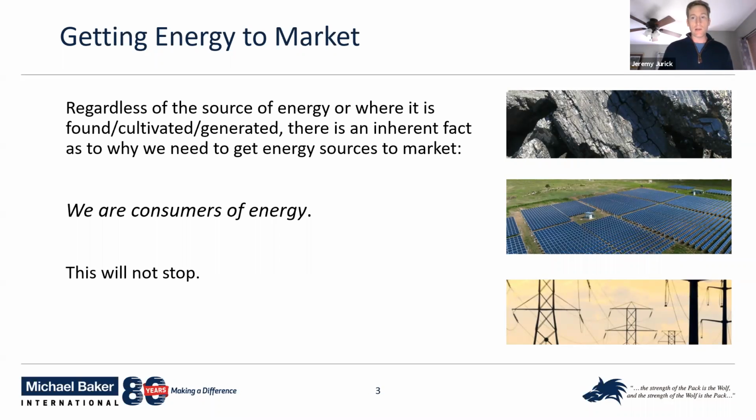And this will not stop. So whether we're talking fossil fuels, wind farms, solar, whatever that may be, we are going to consume that energy. It needs to be generated, it needs to be brought to market. And when it's at market, we're going to consume it through residential, commercial, processing facilities, industries, et cetera. And I want to keep that concept in our mind as we walk through these ideas I want to lay out.